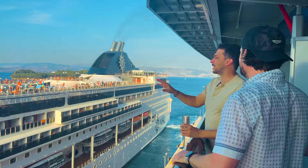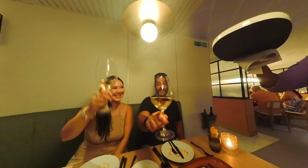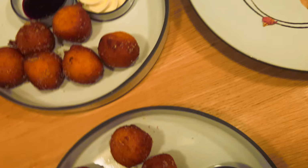Enjoying another glorious Adriatic sunset. As we promised, we went for round two at Extra Virgin so we could try more of the menu. But this time we got the affogato for dessert, and you have to do it. They make it tableside and they add all the little ingredients that you want, and it's perfection.